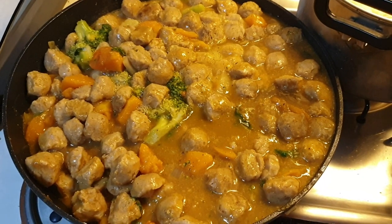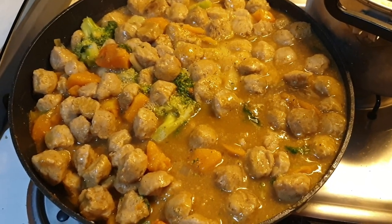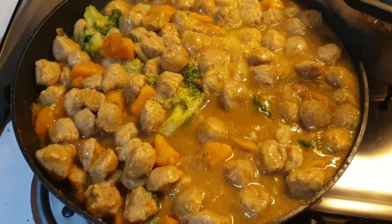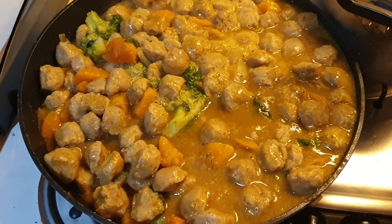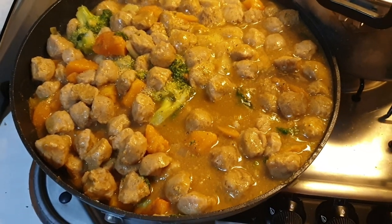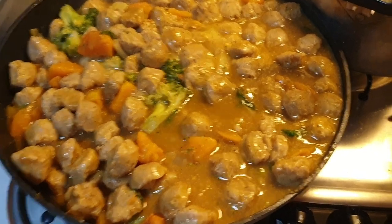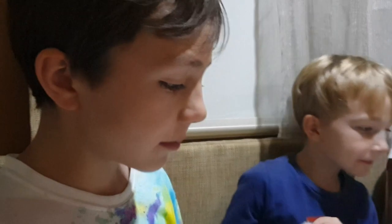I want to call this a lazy korma because I used a jar, but actually it was very labour intensive because I wanted to use up some butternut squash, and then we realised the soya chunks needed soaking, things needed parboiling, so what was supposed to be quite low maintenance has turned out to be fairly high maintenance. Still, it looks good. Yeah, you're all a big fan of the little green trees, aren't you?